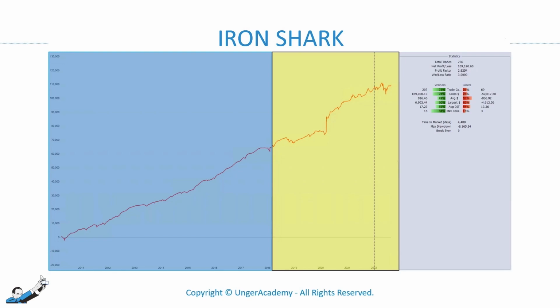Today we're going to be talking about an options strategy known as the Iron Shark strategy. Cool name. So we can review what happened in 2022. It was quite a bad year for the markets, especially for equity indexes. So we're going to be evaluating together how this strategy performed out of sample.